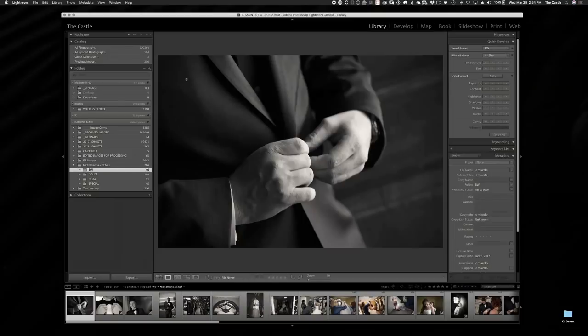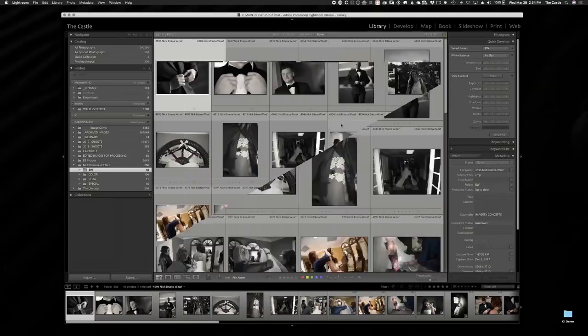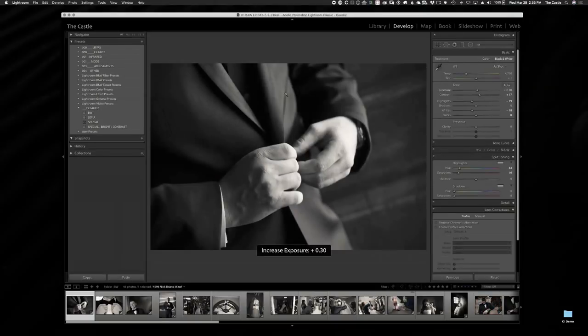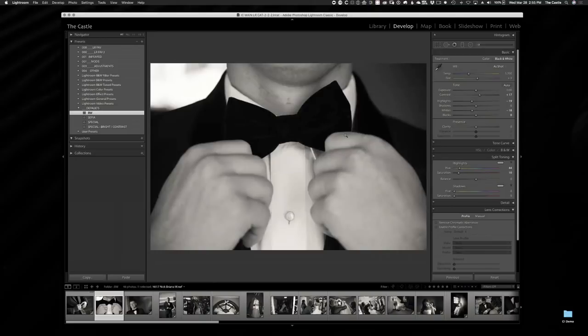I don't see a huge performance difference. Oops, there you go. Let me go to develop. Here we go. All right, everybody strap in. The ride is about to begin.